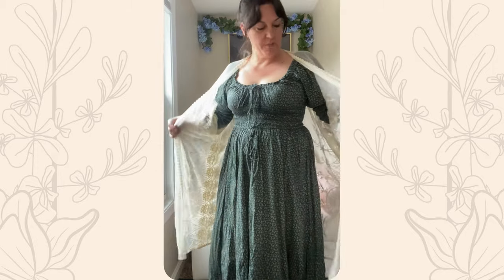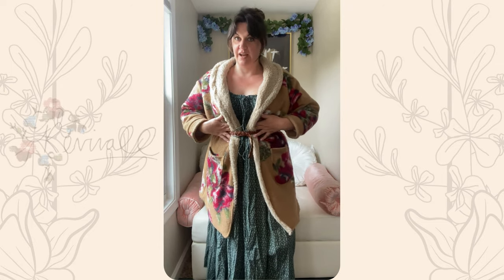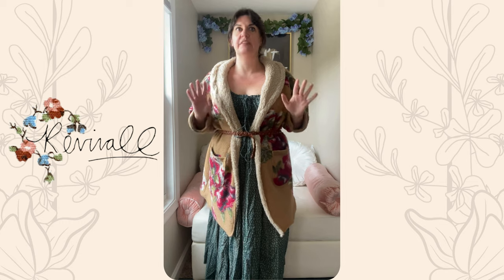You can also make it a little more fairycore or boho by throwing a kimono or a shawl over top. Or if you want to go 100% prairie with it, throw on a chunky sweater or jacket and a belt. This is a Sherpa jacket from a brand called Revivall. If you have not heard of them, please check them out. They are 100% handmade, women-owned, very small batch. It's the queen of prairie core brands.